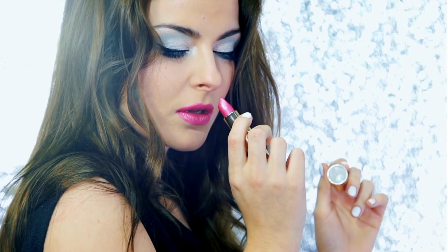And there you have it, 7 lipstick hacks that every girl should know, from creating the perfect canvas with exfoliation to fixing a broken lipstick. These tips are going to take your lip game to the next level.